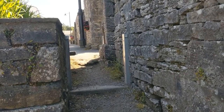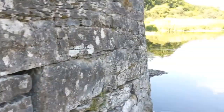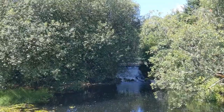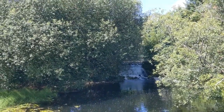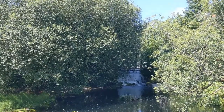But I just wanted to show this little section because I thought it was kind of cool, and I'm glad I walked down here because this is really gorgeous. So yeah, behold a waterfall. I'm fairly sure that's man-made, but it looks pretty cool anyway.